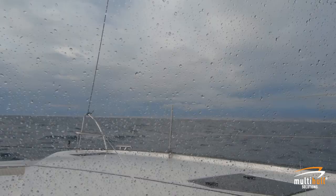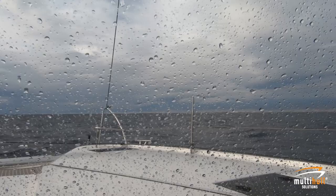We've got one reef in the main. We're just being cautious overnight. We don't want to get caught out with any strong squalls. Currently the wind is 14 degrees true strength, and we're getting a current of about 11 and running. The boat's moving along at around 8 knots. Beautiful 1 minute, and then you end up like this.